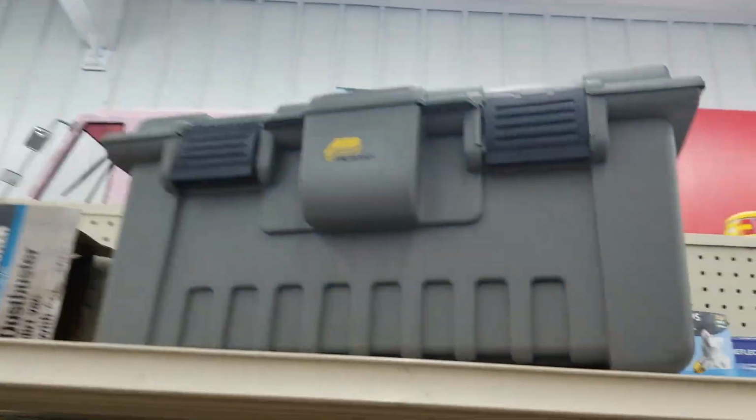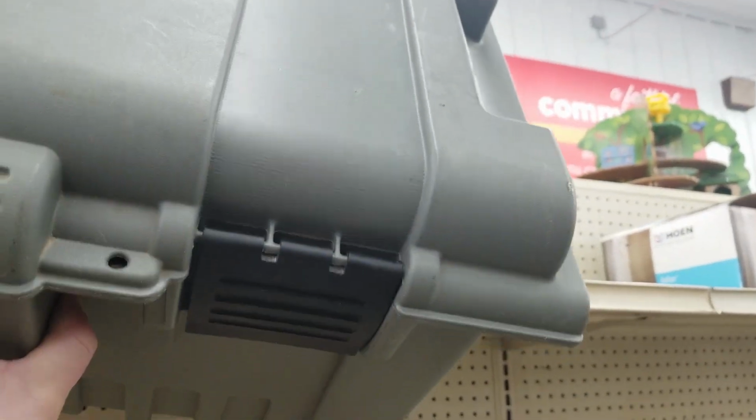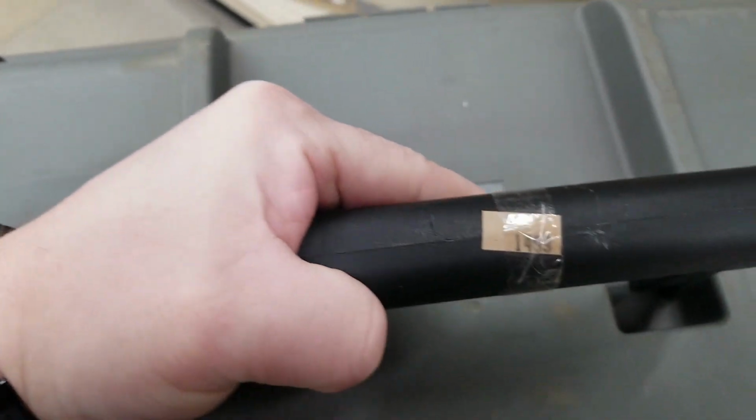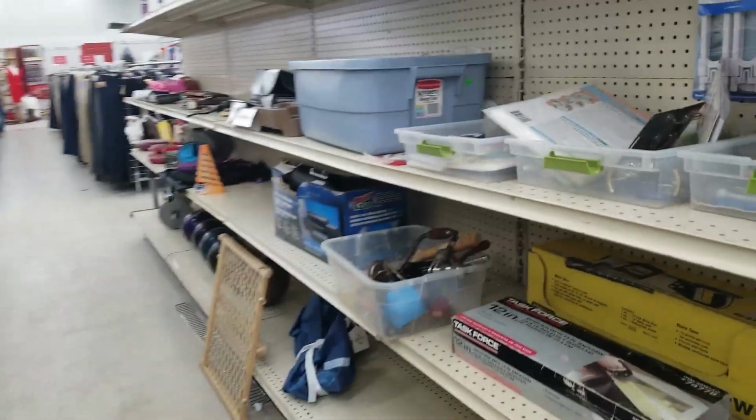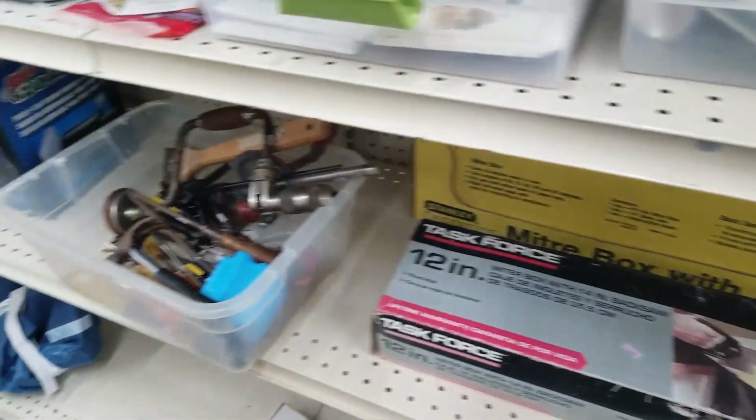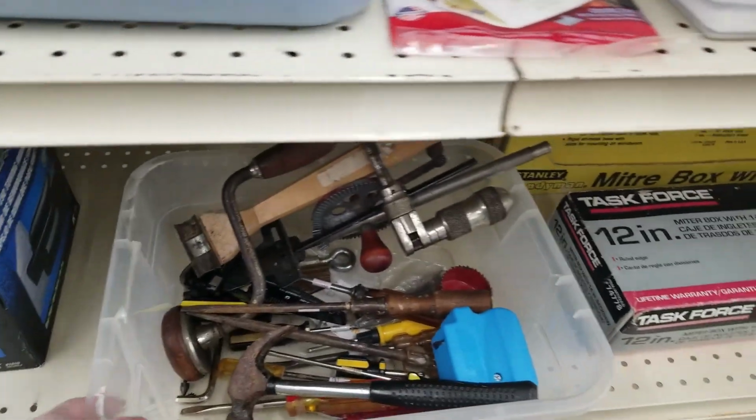Oh, a Plano box. I don't know how much they want for that. Maybe it's free. $15. Get the hell out of here. I've used one of those before. I'm glad I have a real saw now. Hey, a little box of tools.